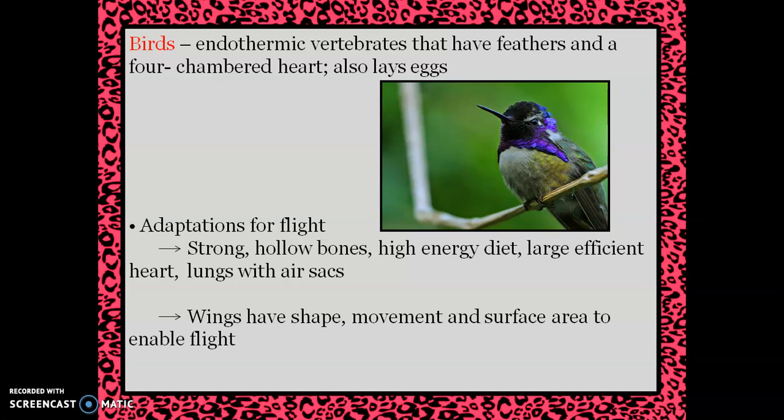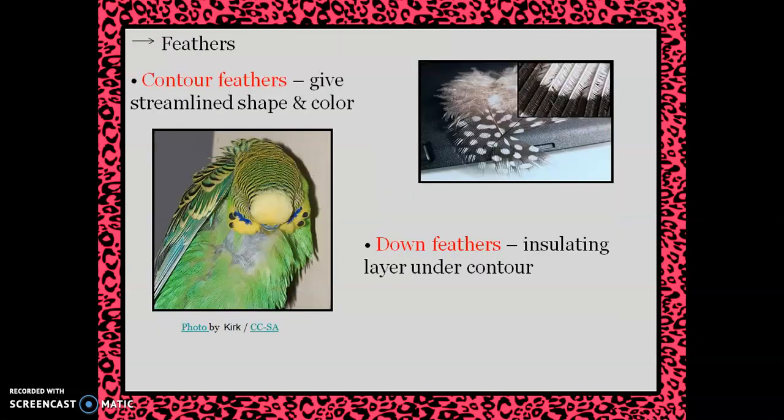Birds like your hummingbird will flap very quickly. And depending upon the type of flight they do, it depends on the shape of their wing as well as their feathers. There are two types of feathers that birds have. They have contour feathers. These are the feathers that you most likely see. These are the ones on the surface that you see. They give this streamlined shape and color. Typically, these are used for flight or for the protection of the bird, covering of the bird.